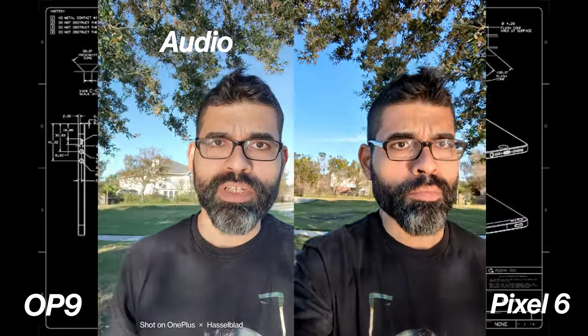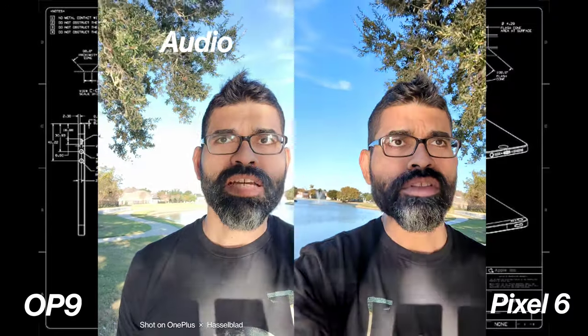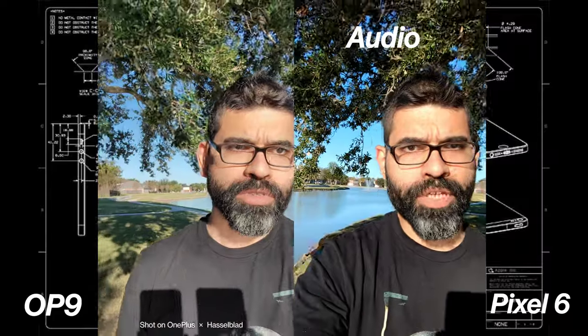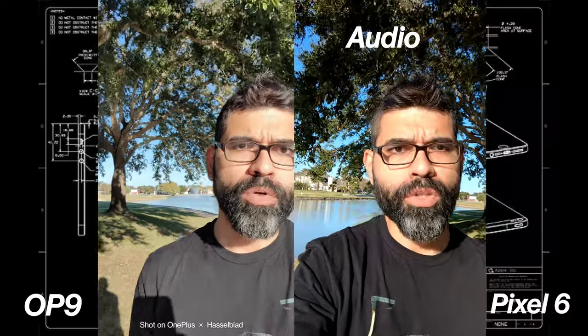Right now you're looking at front-facing footage of the OnePlus 9 Pro and the Google Pixel 6. OnePlus 9 Pro seemed to have dropped the ball a little bit on the front facing. Right now it's at 1080p. That is the highest you can record on the OnePlus 9, and of course 1080p on the Pixel 6. But it seems that OnePlus did get a little bit better through software updates as far as overexposing the sky. It seems to be doing a little bit better now than it used to.